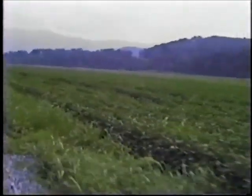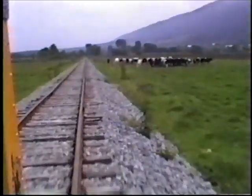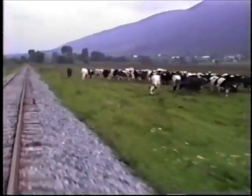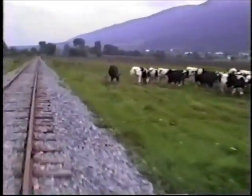Just like for the pioneers going across America in the mid-1800s, vast expanses of farmland and cattle land lay alongside the railroad tracks. Nothing much has changed in over 100 years.